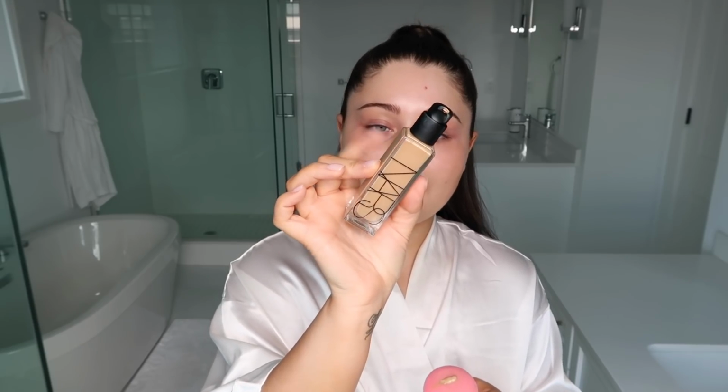So please excuse this pimple up here. She is not minding her business. So I'm gonna use the NARS Natural Radiant Longwear Foundation, and this one is in the shade Vanatu. I hope I'm saying that right, Vanatu.